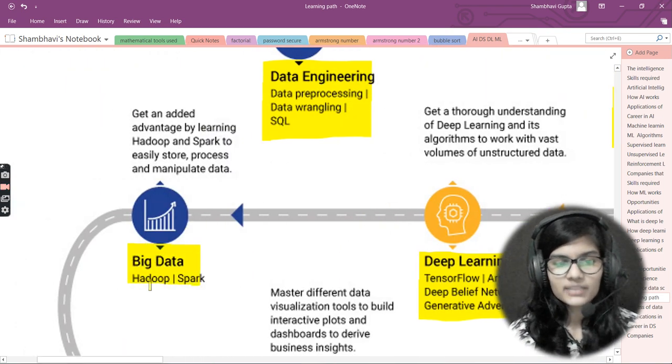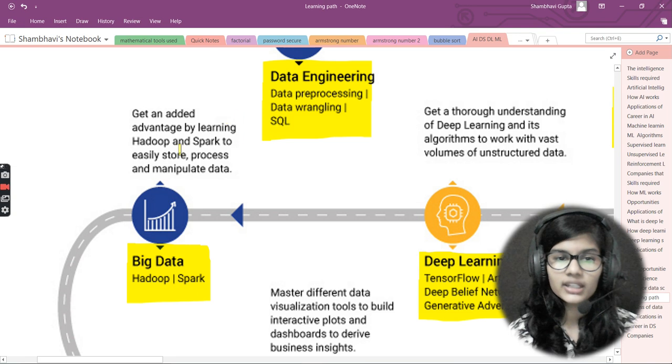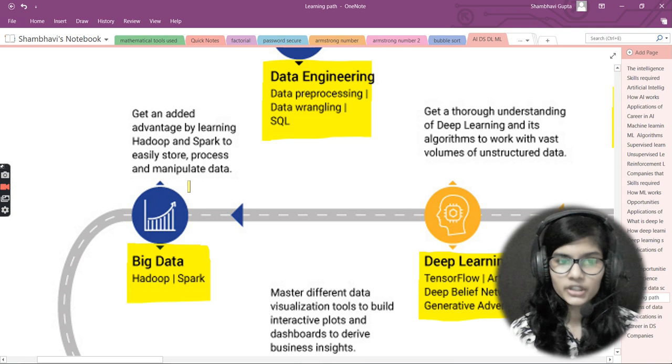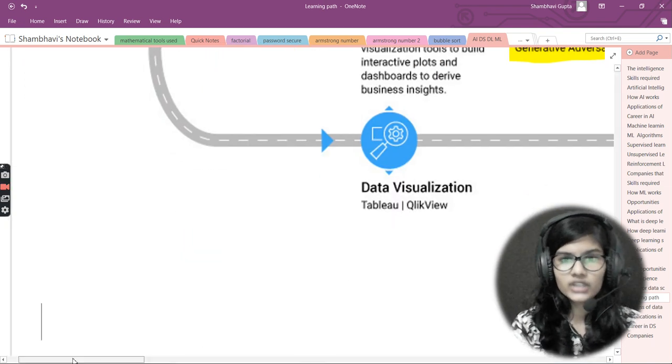After that, big data is basically Hadoop or Spark. These are the two technologies. Either one you can choose to get an added advantage, by learning Hadoop or Spark to easily store, process and manipulate the data. So this is one advantage if you want to go for an edge as well. Some of you must be thinking about how you can add an advantage so that you are preferred over any other person who has come to the field of data science, right? So this is one advantage you can add, learning Hadoop or Spark. Why are they useful? Because they can help us to store, process and manipulate data, right? That is why they can be used here.